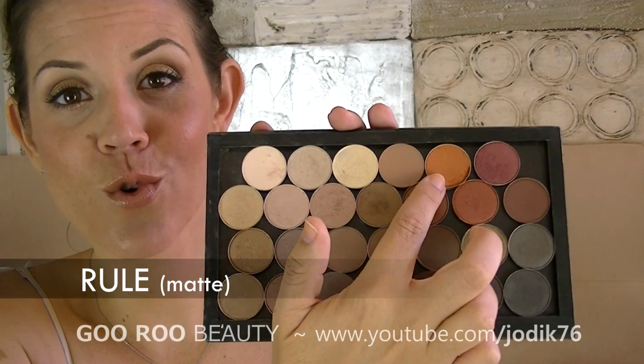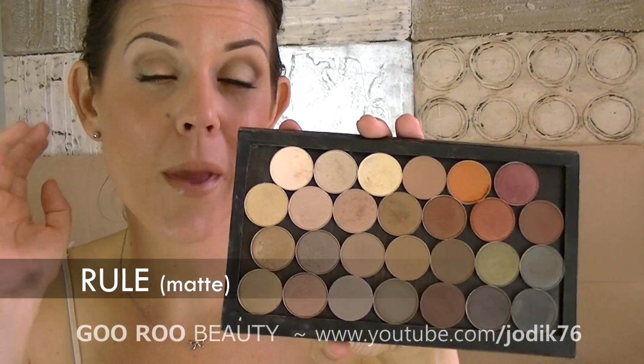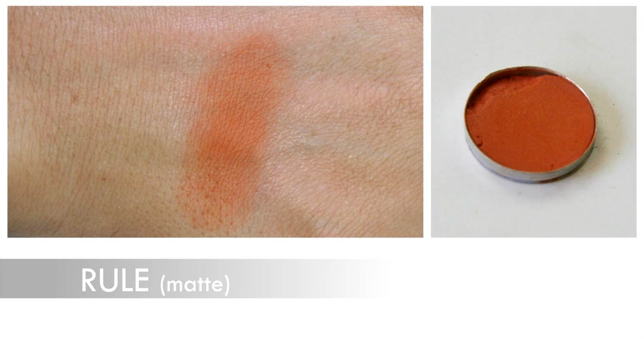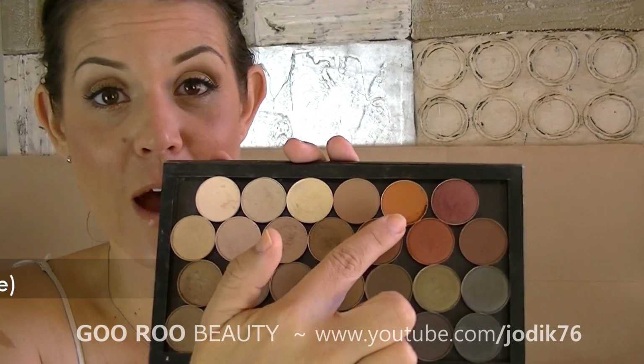Next one along is Rule, and Rule is a beautiful shade for just warming up the crease. If you've got a really nice purple lid, for example, or even just a really smoky brown, you can really warm up that outer crease with Rule. That's what I like to use that one for.